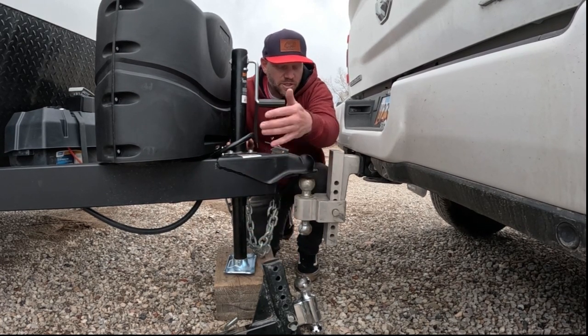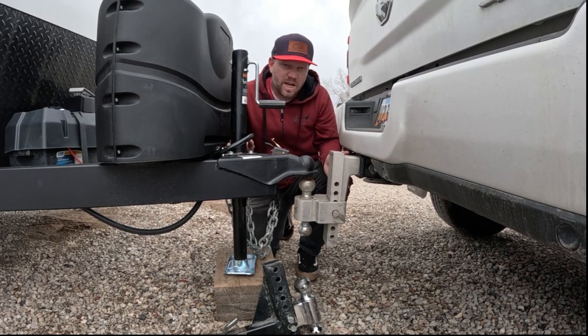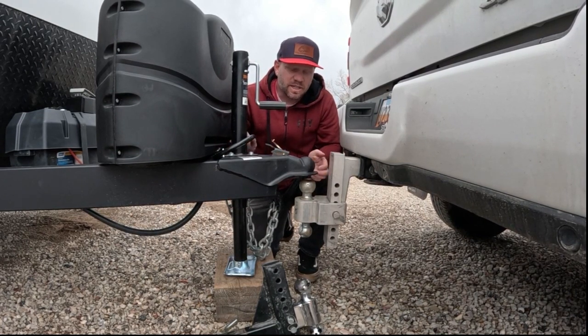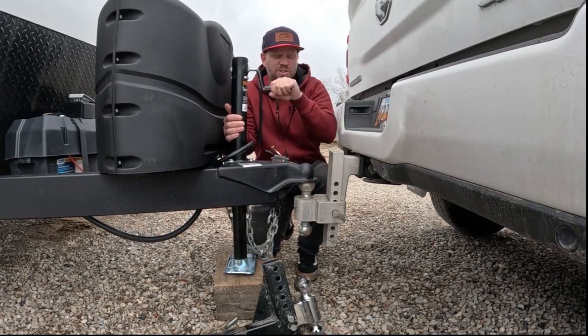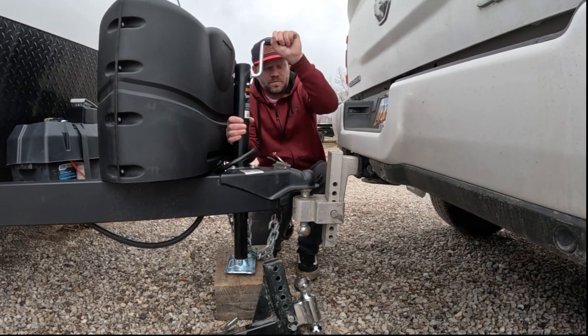So easy enough is that you install the hitch, back up your tow vehicle until the ball is underneath the coupler here, and then you just crank it down. You don't have to be perfectly spot on, because you can move the front of this trailer around if you need to.